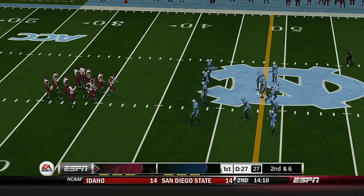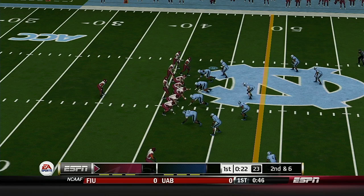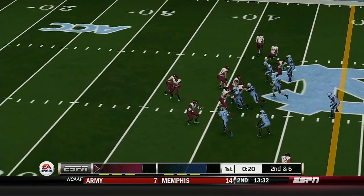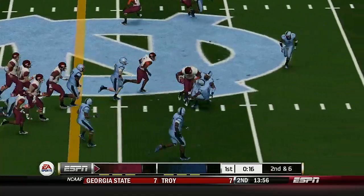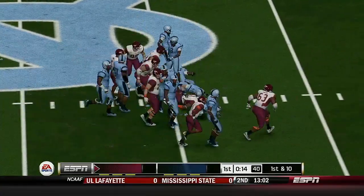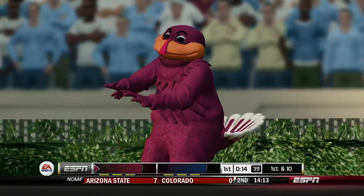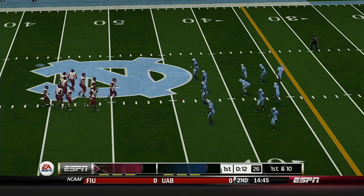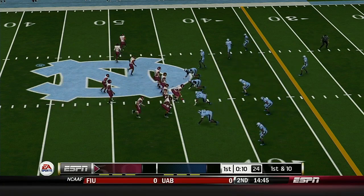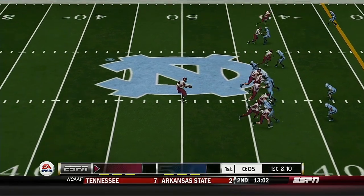From their own 42-yard line, second down. Virginia Tech up 7 points. He tries to buy some time. Tackle made at the 44. Gain of 14 on the play. That makes it first and 10. Tight end left, tight end left. Going down, going down. You're going to 88.